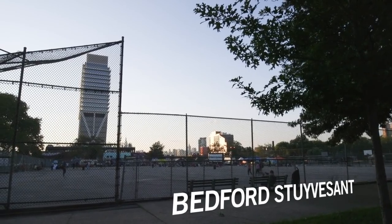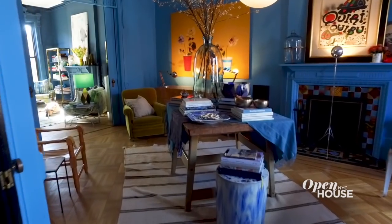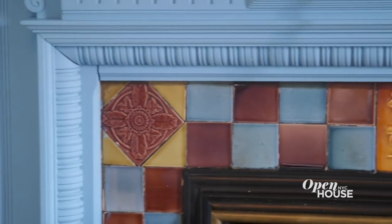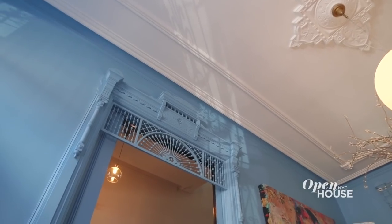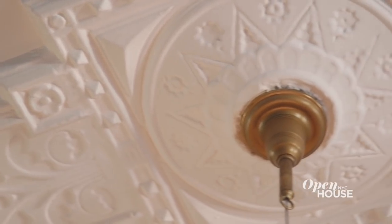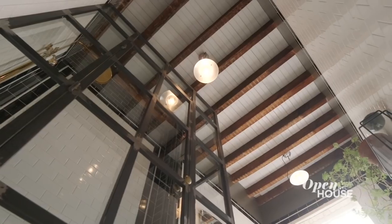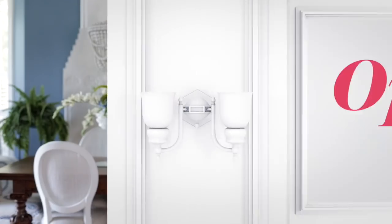Welcome back, everyone. Now we are in Bedford-Stuyvesant, Brooklyn at the townhouse of fashion designer and creative director Chris Benz. Chris's home is filled with ornate original detail that he updated with dynamic color, so it felt modern and fresh without losing any of its historic charm. The result is a home that's optimistic, welcoming, and totally one of a kind. See for yourself.